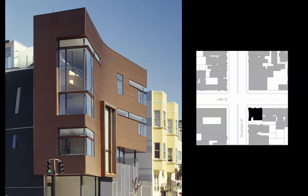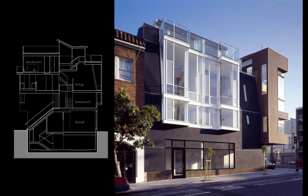This brings up another issue. In San Francisco, corner buildings are kind of uncelebrated. The typical San Francisco house has a formal front, a backyard, and the house happens in between. Corner buildings don't have backyards. They don't have that open space. So what we did was invert that equation and put open space on the roof. These are vertical townhomes with pretty interesting sections.